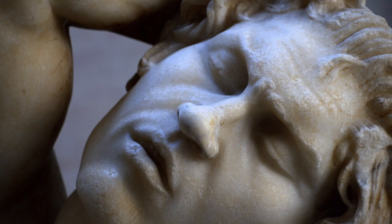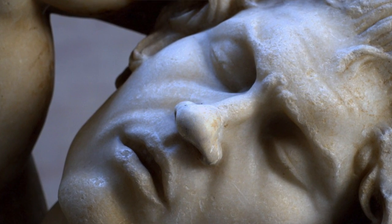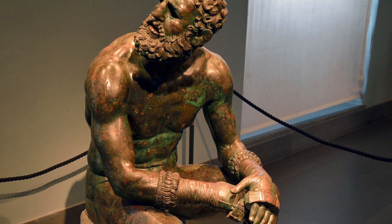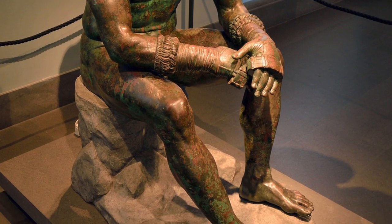And I think that the sculptor created this effect by paying extreme attention to detail. The details in all of the sculptures from the Hellenistic period are very, very intricate. You can really see what exactly the sculpture was feeling and even thinking.